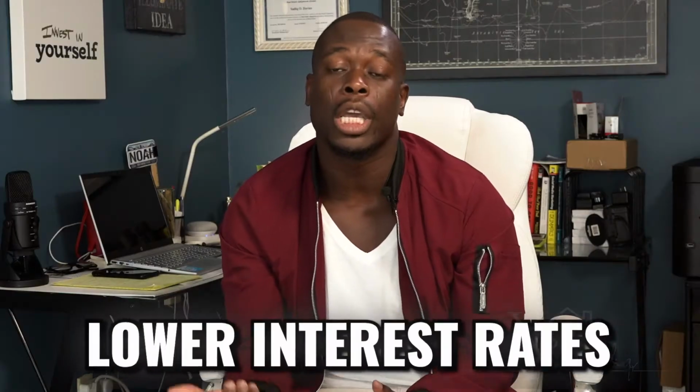Right. On the buyer side, they can actually take advantage of what's going on in the economy right now, which is basically lower interest rates. So yes, supply might not be there for them, but the opportunity to take advantage of what's also going on is also a plus for the buyer itself.